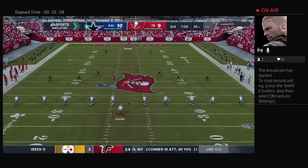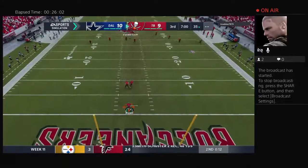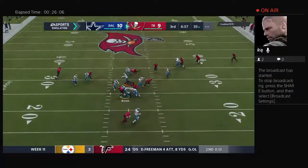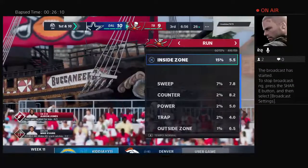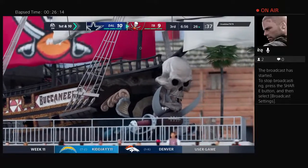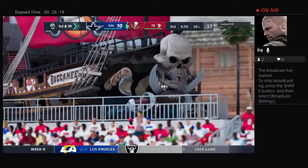A 1-point game through 2 quarters as we get rolling here in this second half. Fielded just outside the goal line. And he'll take it up past the 25 to the 26-yard line. Brown on the return. The Bucs take over first and 10 at their own 26-yard line.